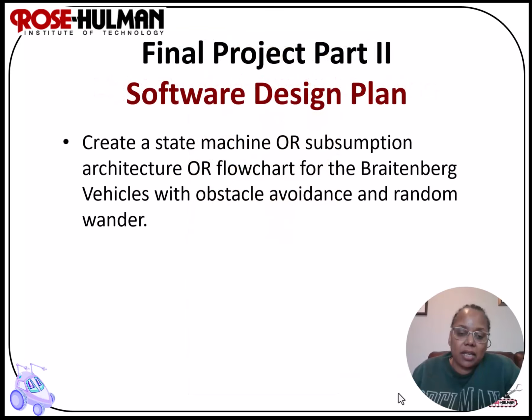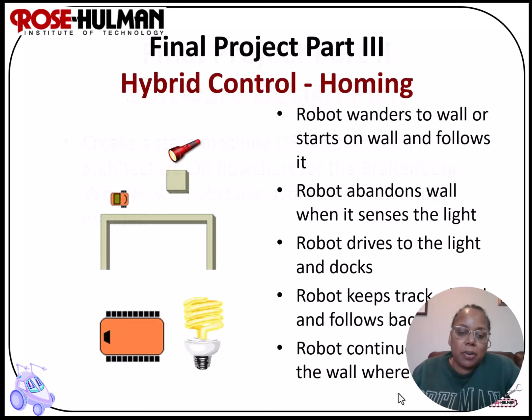Examples of light tracking. So then the next part of the final project is to now add on hybrid control, which means you're now planning a path to a light beacon, and also you are going to keep track of how the robot gets to the light beacon so that it follows that path back to the wall to continue wall following.